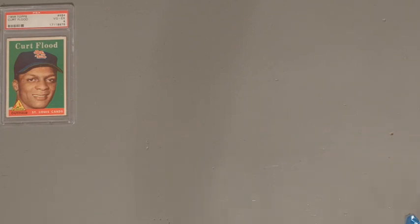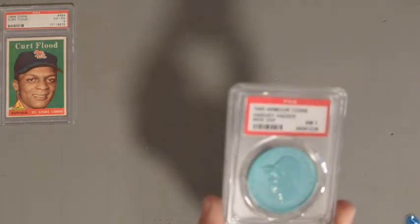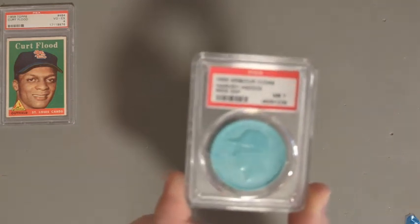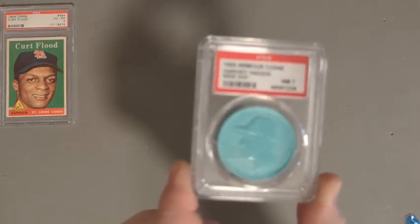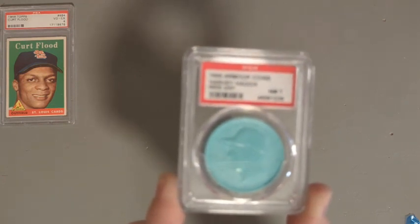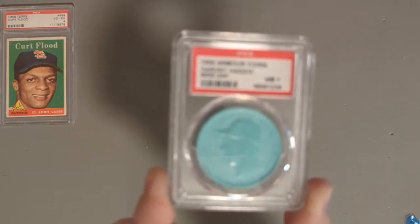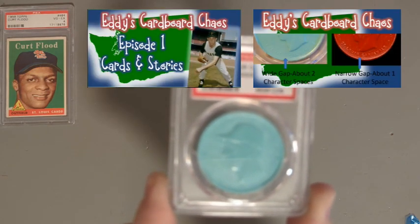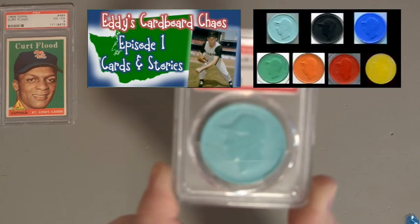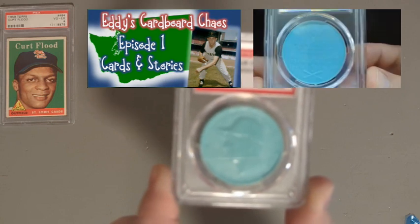Number 9 was this 1955 Armour Coins Harvey Haddix. And this is the wide gap version. And these come in wide gap, narrow gap, and in several different colors. I detail that in my video during Harvey Haddix Appreciation Month. Check it out there if you want to see one of the 3 videos that I talked in detail about these Armour Coins. I was really happy to get that.